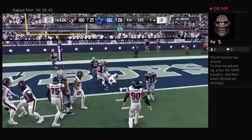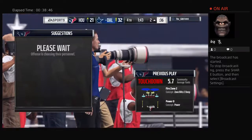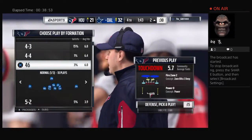They'll try to run it in with Elliott. And he will take it in for a Cowboy score. Ezekiel Elliott taking it in. And the Cowboys will extend their lead.